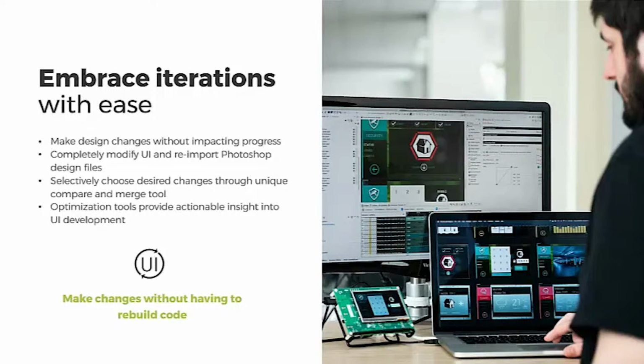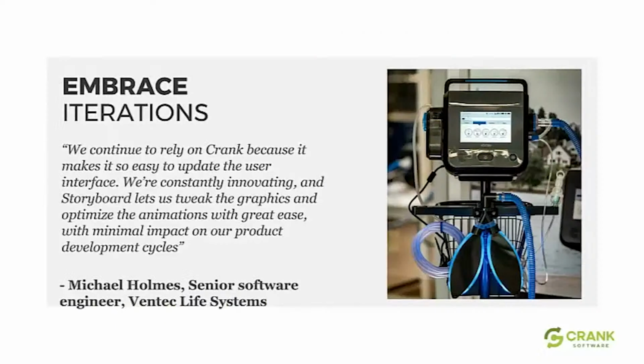And then, Vantech was talking about this, one of the quotes that came out of them: "We continue to rely on Crank software because it's so easy to update our user interfaces. We're constantly innovating, and Storyboard lets us tweak the graphics and optimize the animations with great ease, with minimal impact on our product development cycles." So it really gets into the speed that they can do this.